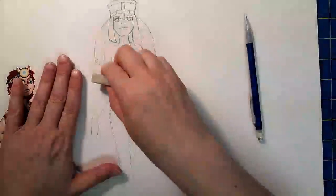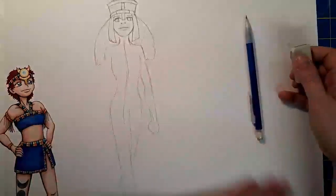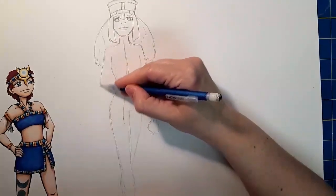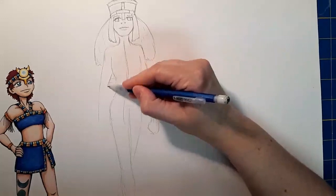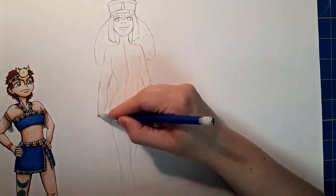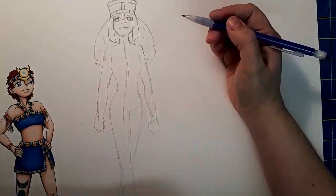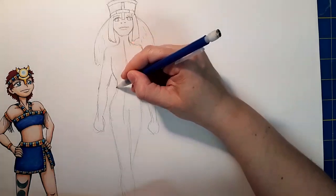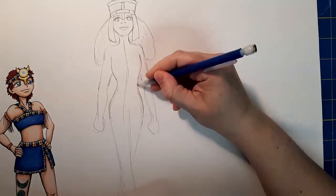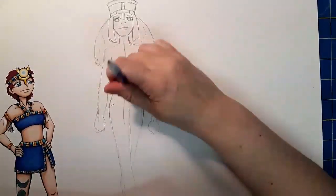I'm going to change this arm. This is a very kind of pageanty arm, but I don't want her to feel pageanty. She's a goddess of beauty, but she is also a goddess of wool. She's gotta be tough. Power girl walking. I'm gonna give her a little more of a figure two than the others had. Most of the others I kept kind of less curvy. We're gonna give her some curve.